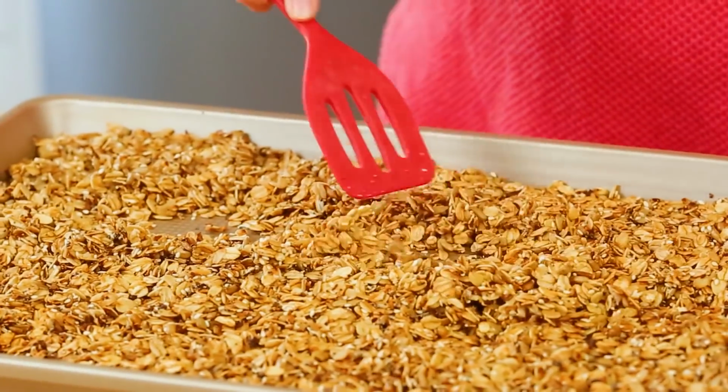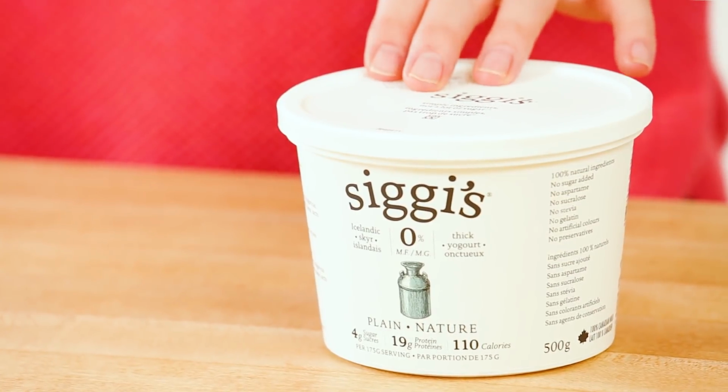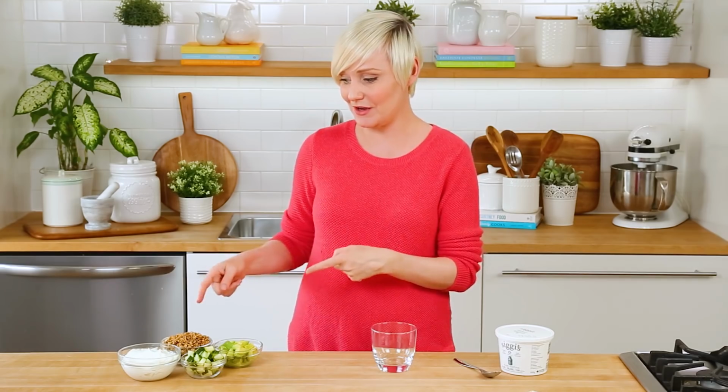It's so yummy, and it pairs really perfectly with Siggi's plain skyr yogurt. So this is totally unsweetened. It's got a beautiful, rich, creamy texture, and it reminded me a little bit of cream cheese with that wonderful tang. So it was the perfect complement for my everything granola.